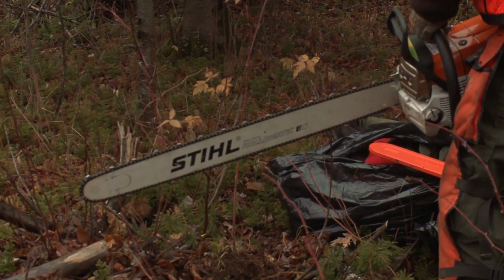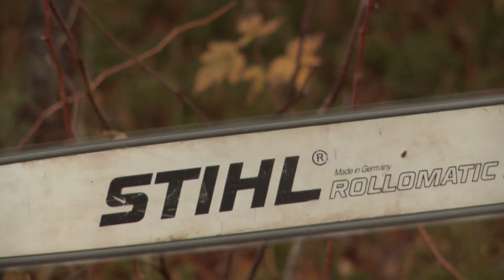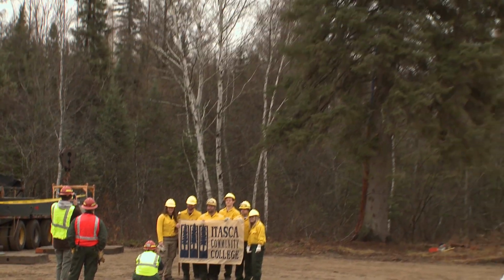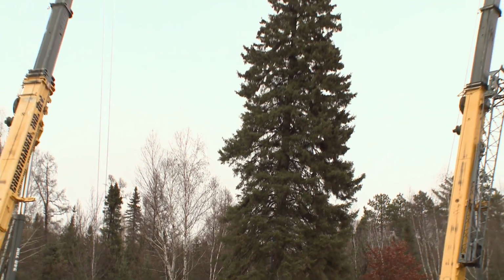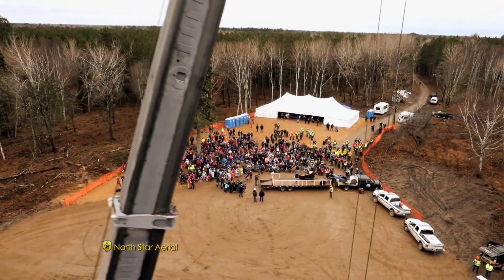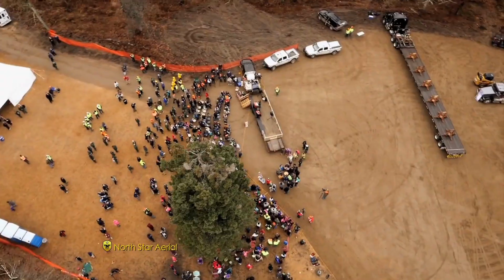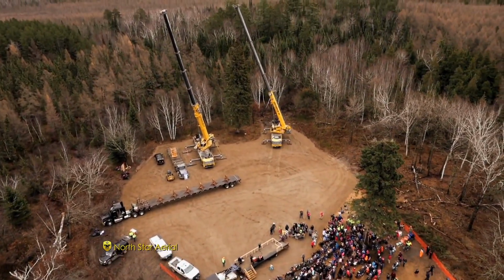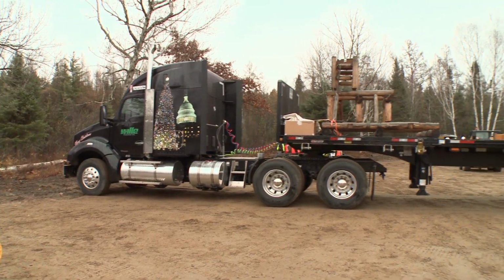The chainsaws are tested by the tree this year. Media from around the state conducts interviews. Local groups from our region participate, lending a hand as the crowd grows. Truck driver Elwood Higdem takes a moment to relate a funny story to Jim.